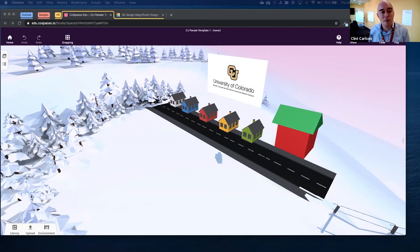Start thinking about what your parade is going to look like. Start with two characters, two people that are going to be in this parade. Think about what age they're going to be, what gender, and whether they're going to be happy, angry, or sad. Think of the characteristics of the people in there, and also what kind of dialogue they might be having. They might be saying, hooray, Colorado University. They might be saying, what a great day for a parade. They could be saying anything. It is entirely up to you.